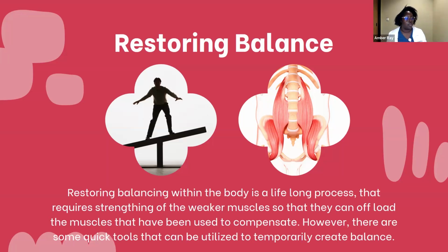And so, you know, the best thing to do is to do this during pregnancy. However, that's not always the case, and we're still working on that as a state, on providing those resources. But I did want to teach you all some things that we can look for and what we can do to temporarily create balance, so that we can increase our vaginal delivery outcomes. Next slide.